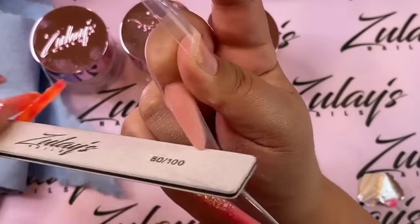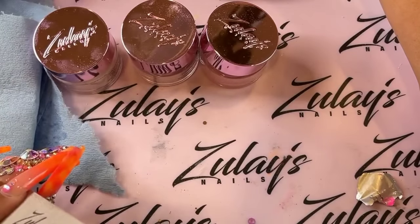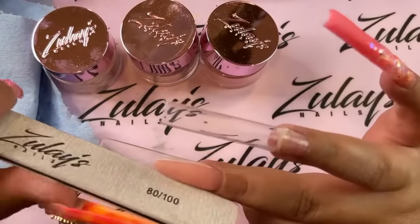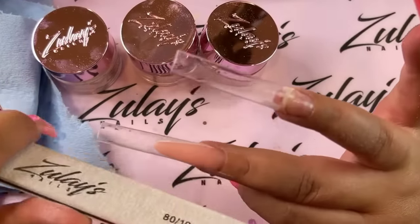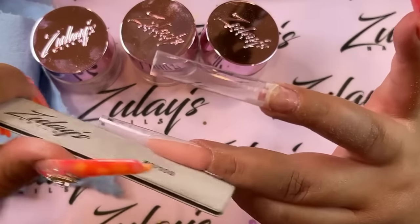Did my birthday nails use... She used a clear liquid on her monomer. What do you think she used and why? What do you mean a clear liquid? Oh, probably they're the scented drops to remove the scent from the room.